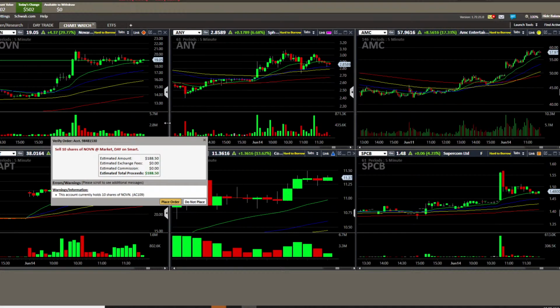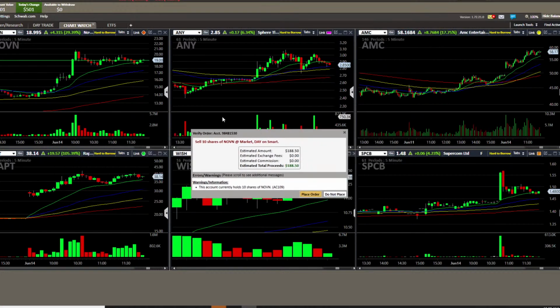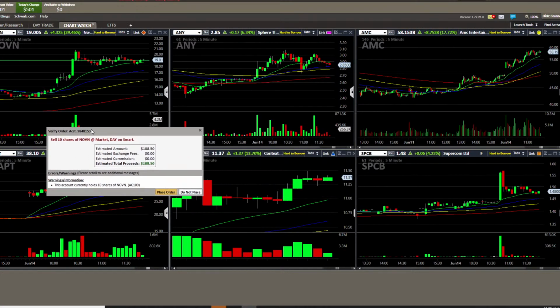Also, ANY is still not getting the pop. It's still right below that 20-day. NOVN is holding at 19 still. And I may just have to put a stop loss in on this and let it ride for a little bit today, because everything's moving so slow right at the moment.